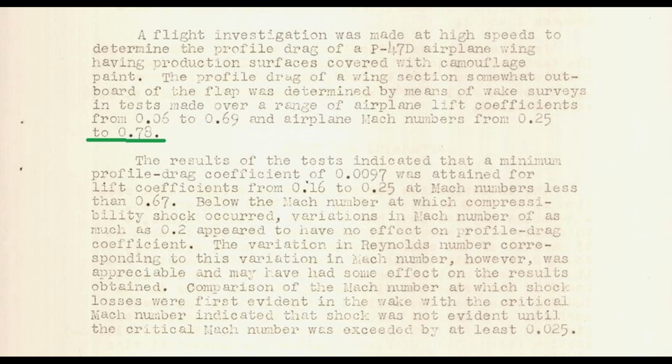NACA even has reports on control forces required to maneuver the plane at Mach 0.70 and tests on aileron control at 0.76. We'll talk about Thunderbolt maneuverability in a later episode, but for now know that the Thunderbolt is quite maneuverable at high Mach numbers compared to its adversaries. It's one of its advantages. Now, let's look at what happens at 25,000 feet.